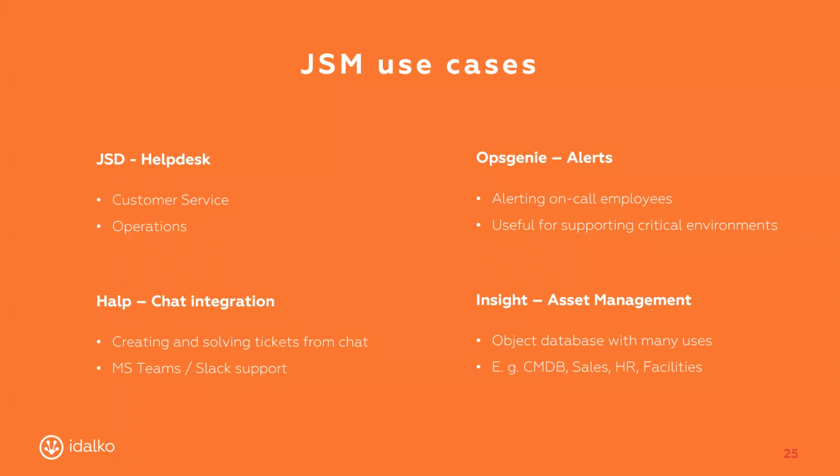So let's sum up the 4 main use cases for Jira Service Management. The first one is what Jira Service Desk did best, having a help desk for either external customers or internal users. The second one, with Apps Genie, means that if you have critical environments, you can leverage the alert refinement feature of Apps Genie to send only relevant alerts to your Jira issues, and use the on-call schedules to define who is available and when, and of course, who should receive the alerts. The help integration will enable you to raise and solve tickets and, of course, synchronize them with Jira from communication tools like MS Teams or Slack. And finally, the Insight integration will make it possible to have a database of interconnected objects in Jira, such as a configuration database, the objects from which are also possible to connect to Jira issues.